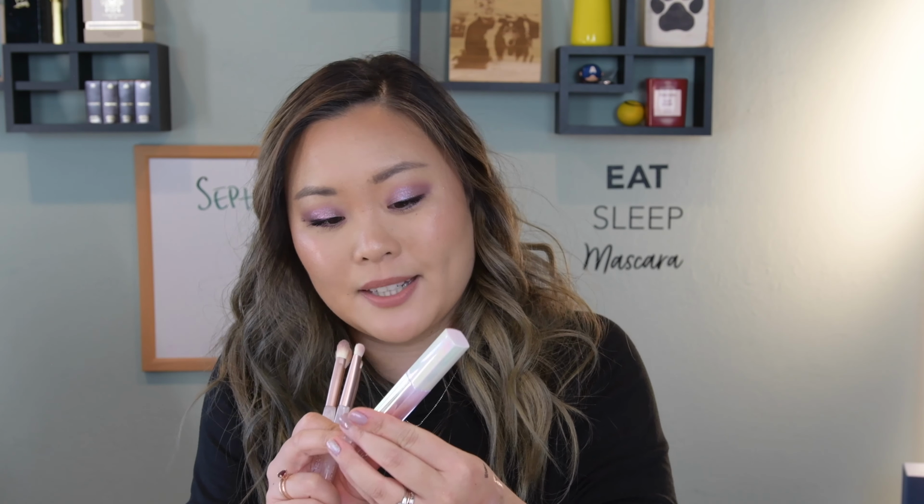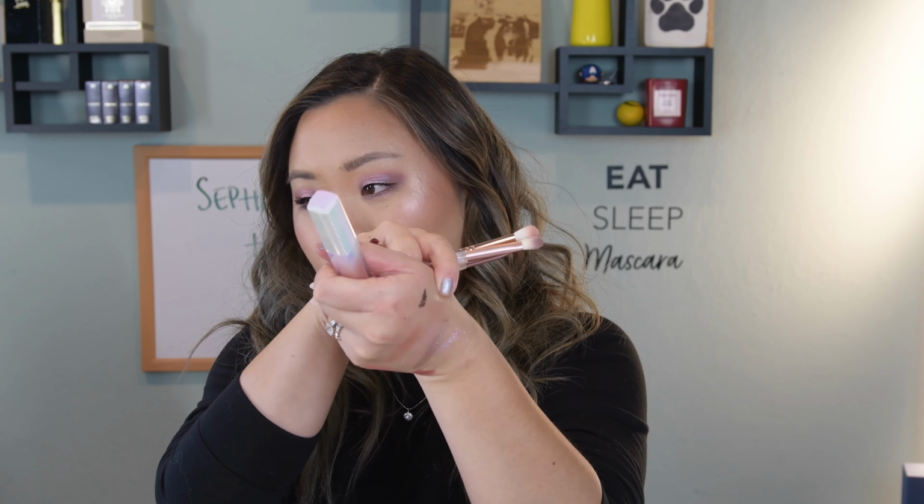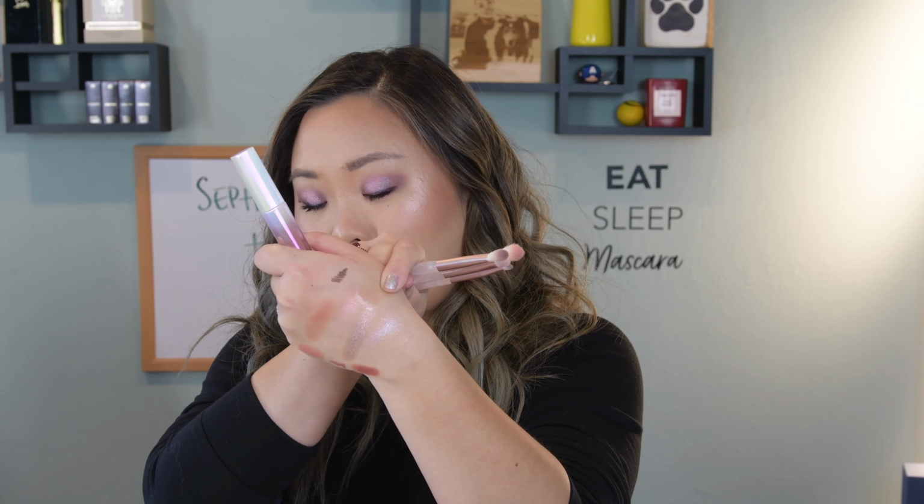And then in terms of the Silk Balm Rose Quartz, I really, really liked this. I like how it felt on the lips. It wasn't like a sticky feeling. It just kind of felt like it was sitting on top and nourishing my lips, but the color threw me off a little bit when I first put it on. But it's interesting because on the back of my hand, it still shows as more clear. I don't know if you guys can see that.